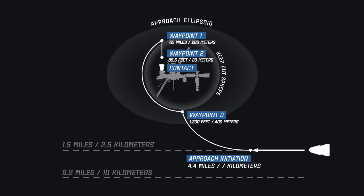We just completed that approach initiation burn, and we are on our way to waypoint 0, which is about 400 meters below the space station. CRS stands for Commercial Resupply Service. This is SpaceX's 28th contracted commercial resupply service mission for NASA.